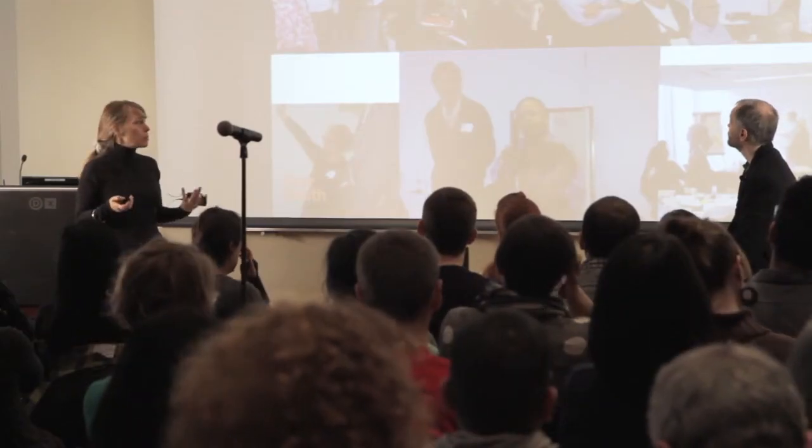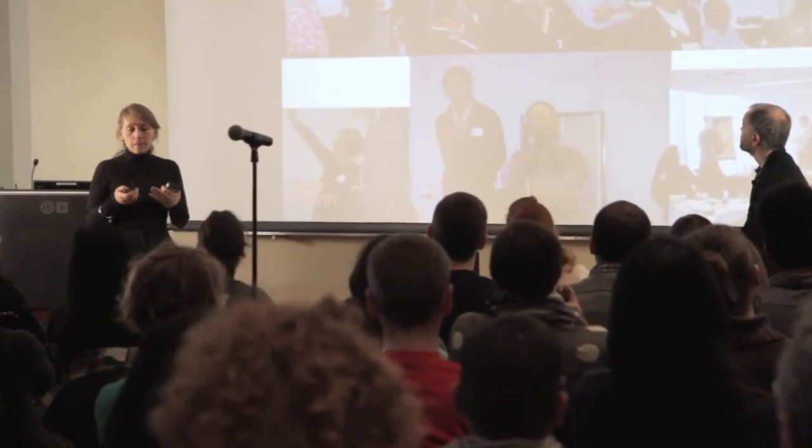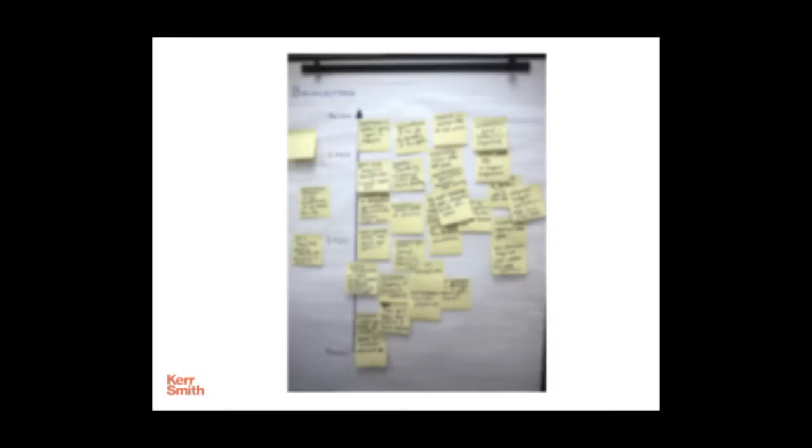We use all of those signals and those bits of information and try and workshop ideas that are patterns with clients or with groups of people to try and come up with scenarios, as I said before. And then really work backwards to try and create a timeline for what that change might look like going forward.